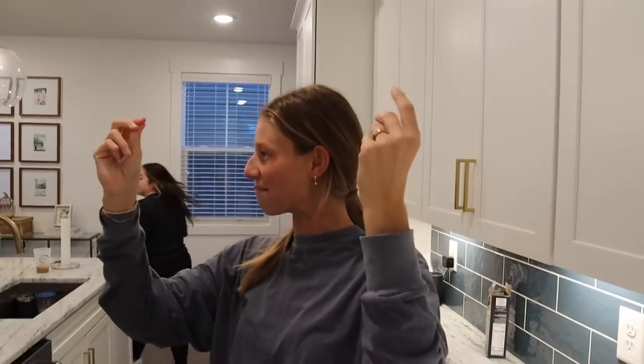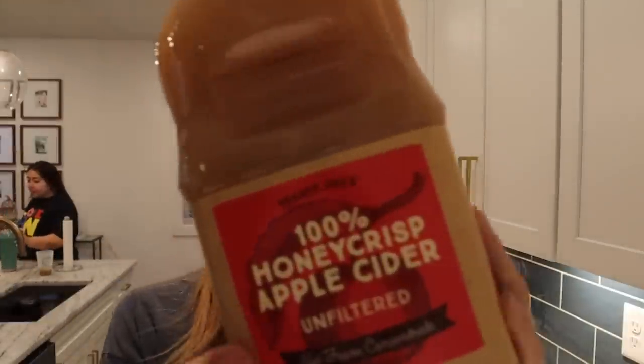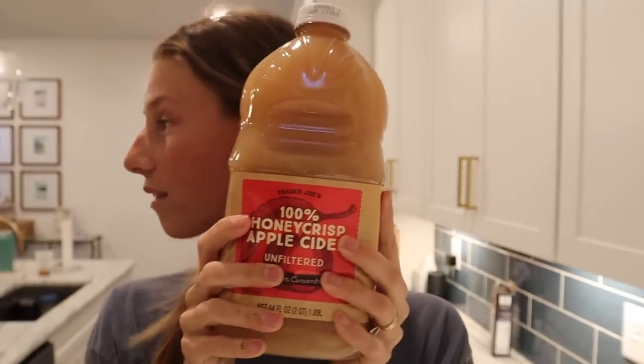Pop some champagne. But I'm excited because this is Honeycrisp apple cider. I'm going to bring you those. Pour that down my throat!